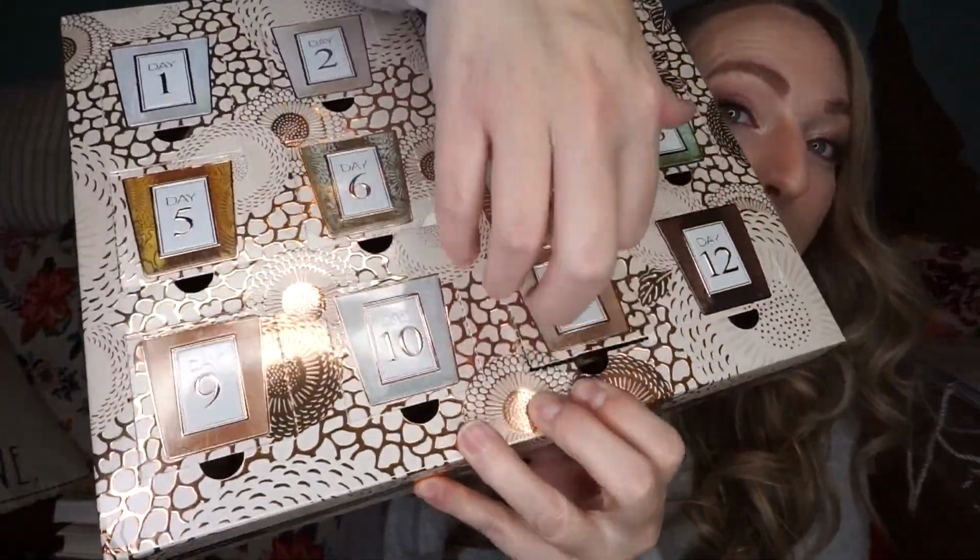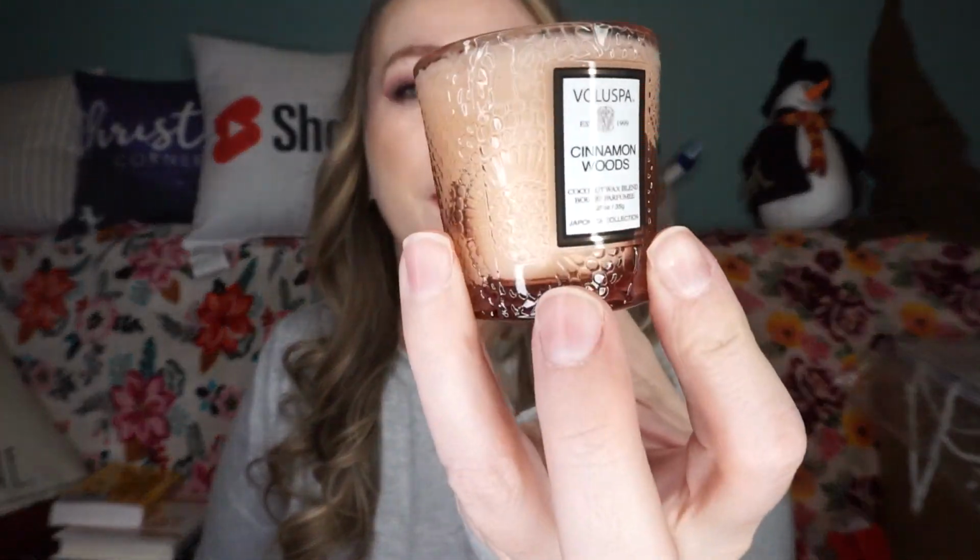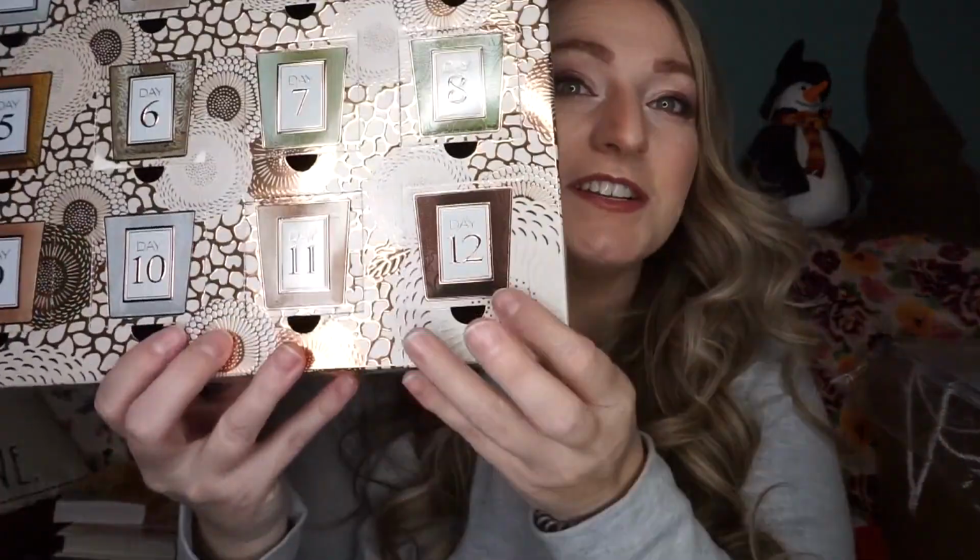So day 11. Oh. This one is cinnamon woods. So it's probably gonna make my nose hurt because I am allergic to cinnamon, but it's gala apple, amber, and cinnamon leaf. I smell cinnamon. Maybe a hint of apple. A hint of apple. Right. It does smell good. And then our last one, day 12.